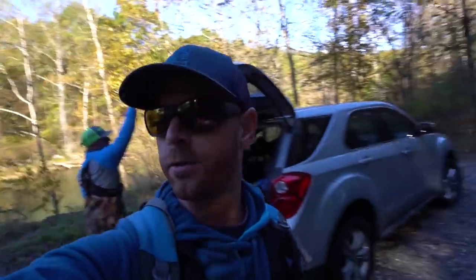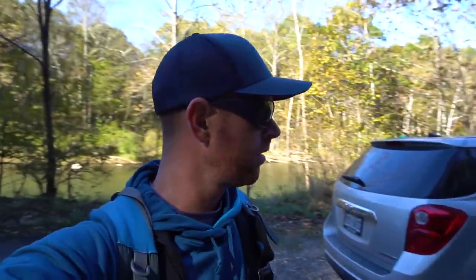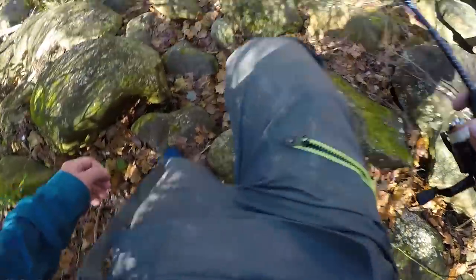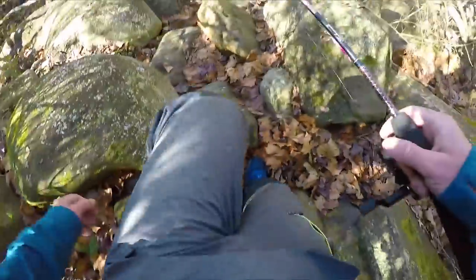So basically, this little gravel road runs all along down the river. So we're kind of just hopscotching down, making, you know, a dozen, 20 casts in each spot, and then driving down to the next spot. This spot requires advanced rock climbing skills to get down, so we're gonna skip it. We're working for our fish today.